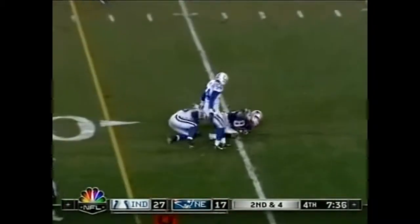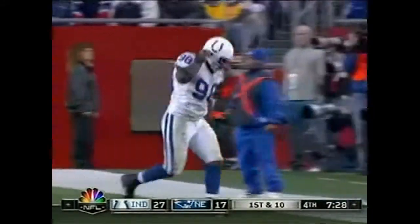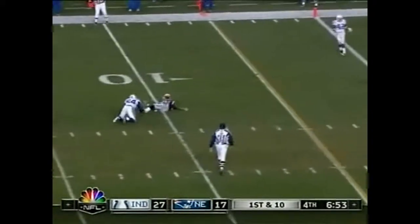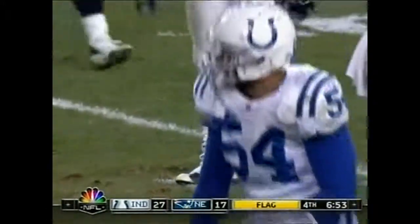Brady gets it off, and the catch is made by Watson. And Watson was trailed by Mathis, and Mathis will go down and needs to come out for at least a play. He started an audible, then changed it, started all over again. Snapped it at 1 on the play clock. And the pass intended for Watson is incomplete. And a flag is down.